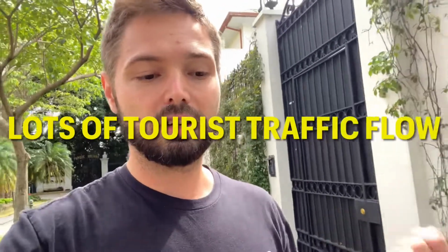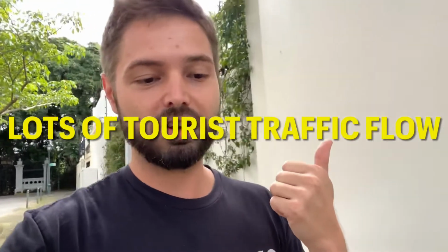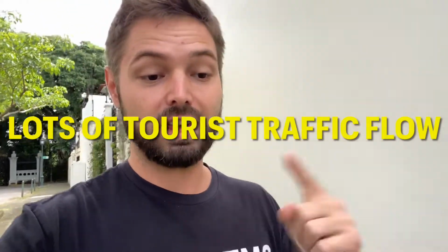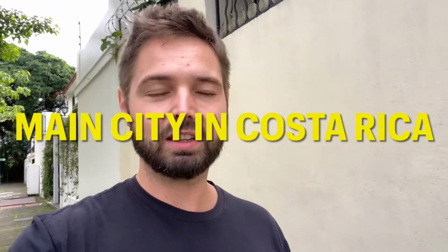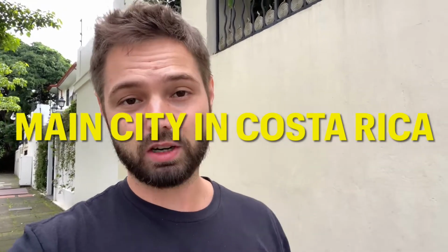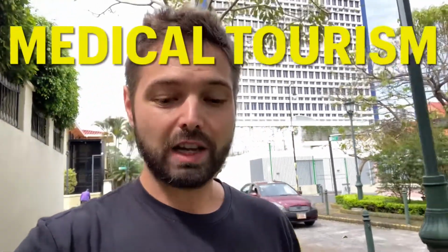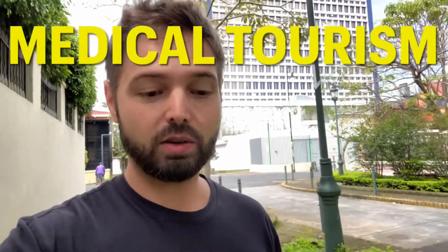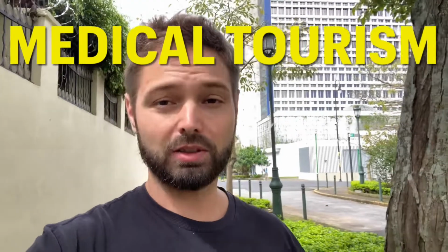And that's because it gets a ton of tourist traffic flow, and it also is very busy in terms of business. So this is the main city in Costa Rica, the main financial center of Costa Rica. This is where all the jobs are. So you're not just reliant on tourist traffic. People are coming here for work all the time. And then also something that a lot of people don't talk about is medical tourism is actually really big here. They have great healthcare. So a lot of people will fly into other countries, and all the best hospitals are in San Jose. So people come here for medical tourism.